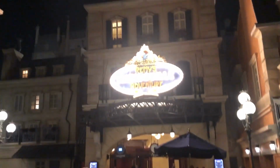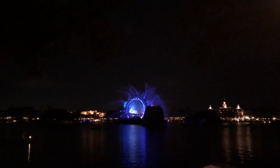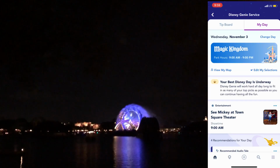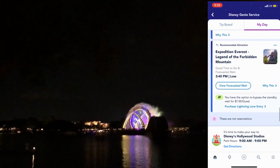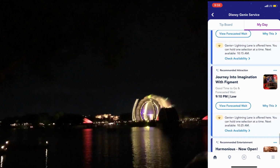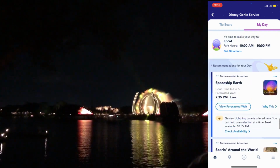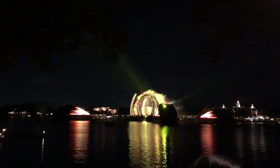So I couldn't have gone in when I did all 4 parks and ridden all 8. I could only ride 2. So I only did Remy's when I went into the parks. The cool thing about Genie is it does show you suggestions. There's a tip board, and it'll say, hey, you wanted to ride Big Thunder Railroad. We would recommend you go over at 2:40 because we estimate a lower wait. Once you have purchased Genie Plus, you can go in and select your first lightning lane.